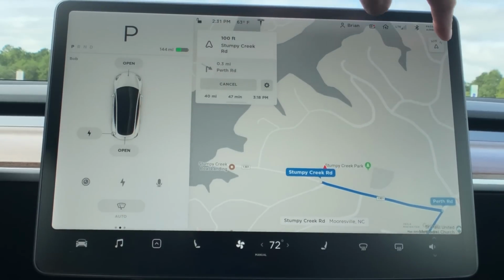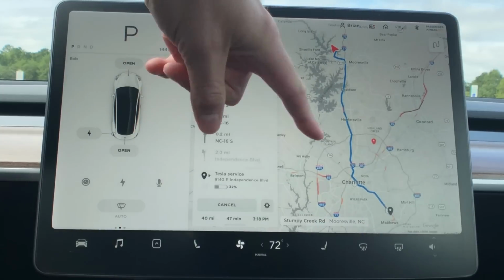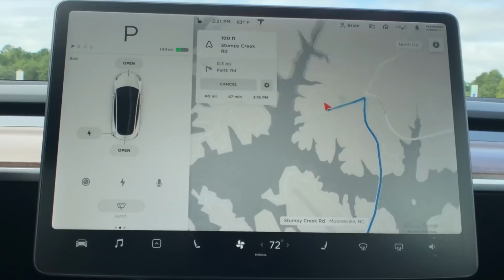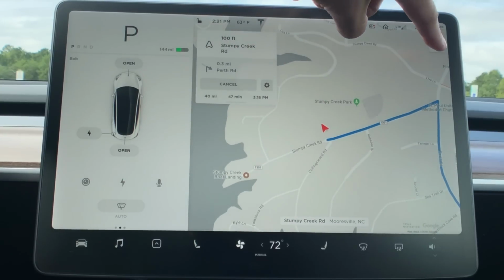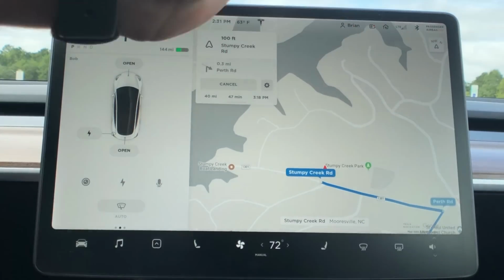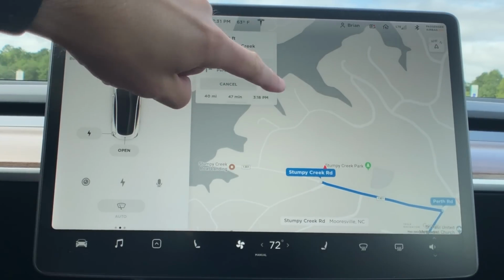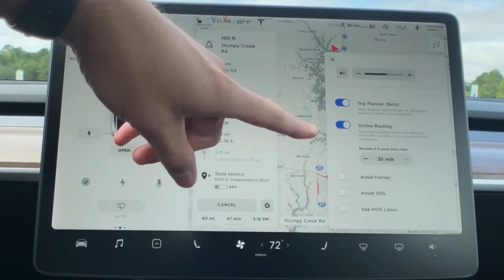Same thing happens if you hit this button. If you want to see the whole route, you can actually go there. If you switch that back to north is up, or your car is facing north, it actually just gives you a shortened version of that, which is really nice. And then there's still the information menu here.